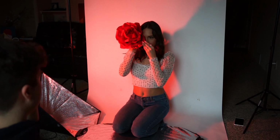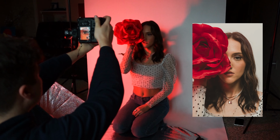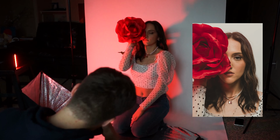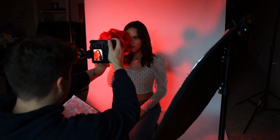Okay, so for this first rose photo shoot, what I did is I brought my shutter speed down with the red continuous light and the flash so that I could get some of those red light trails. It didn't really work. It wasn't really matching the vibe. Here is a photo of just her with the normal flash. And then I'm just going to stop the voiceover so you can hear our reactions to these photos because they're really funny.